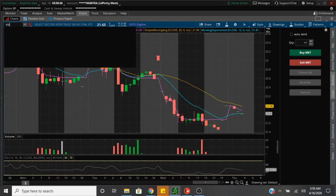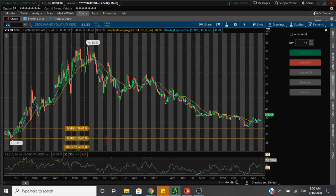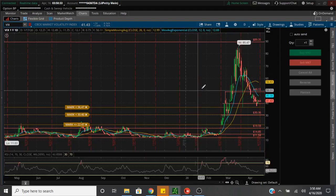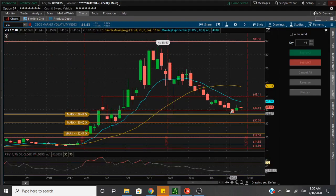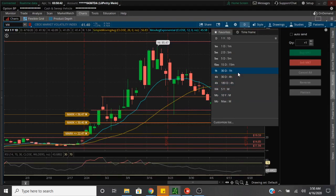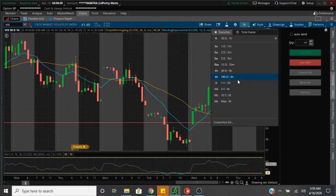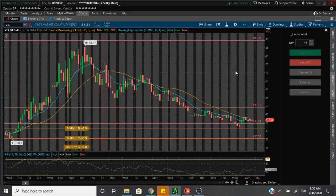We'll check out the VIX. Here on the VIX, we'll go to the daily chart to start off. So we're still clearly in this downward trend. We're having a small pop up above. We held this $40 level zone. So we'll zoom in into the 1 hour chart, and as you guys can see, we actually did get a bullish cross. I'm probably being a little biased because I'm short the VIX right now, but overall, if you look at this 4-hour chart, you do see that we are still below these moving averages and we are still bearish.